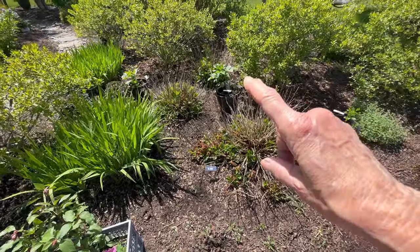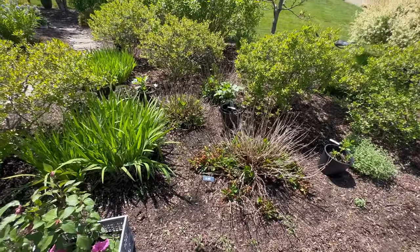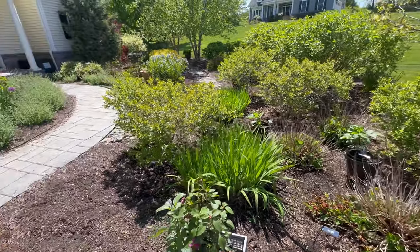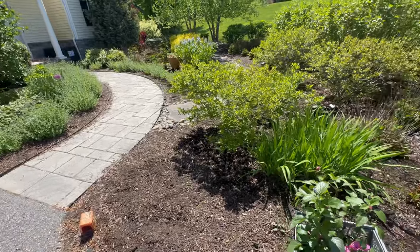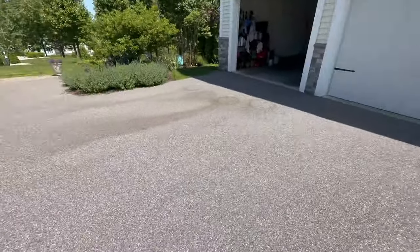And then again, I have more dahlias that I've popped all over the yard. I lost count of how many dahlias I have. But this way I can move them around based on, oh, I thought that was going to be nice with that, but I don't like that color, so I can change things up. So let's go this way.